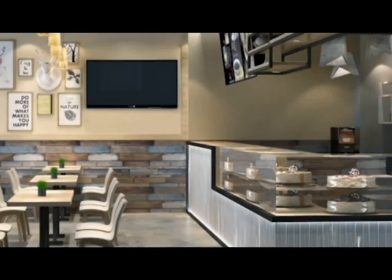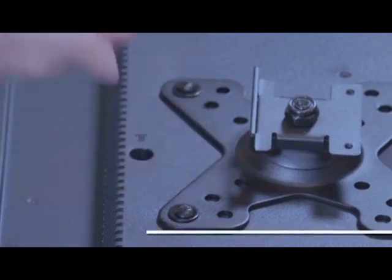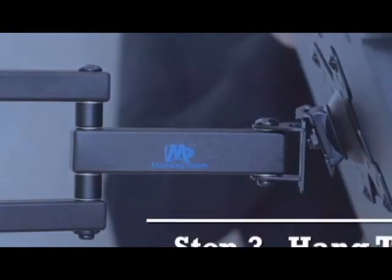Classroom. Commercial. Meeting room. Easy installation. Attach plate on television. Install to wall. Hang television.